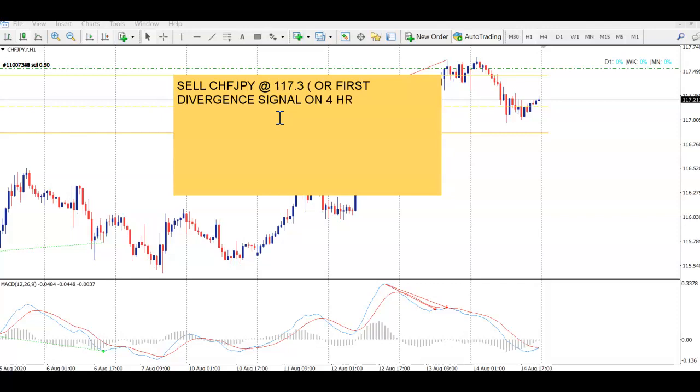Okay, so if you want to get in at the best time, a divergence signal on the 4-hour chart will be the one to go for, which hasn't happened yet. So the first time that happens will be the best trade, but this is likely to happen early next week. So if you see that signal, that's a good sign to enter. If you want to be more risk on, you can enter just at 117 or 117.3, or just enter the market at current price when the market opens. Okay, as always, trade at your own risk.